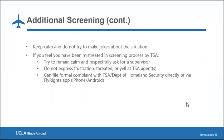So just some other quick notes about additional screening. You do want to make sure you're keeping calm. You're not making any jokes about bombs, weapons, or terrorism. TSA does take this seriously.